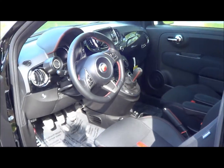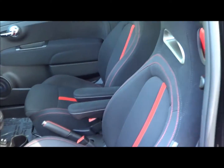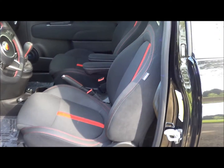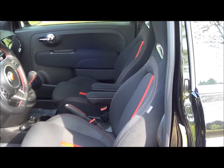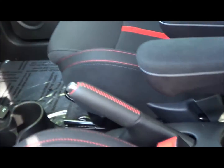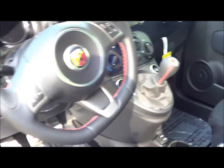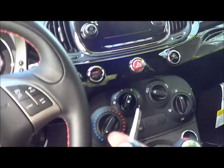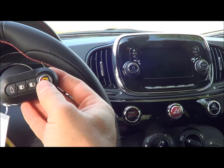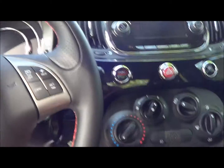Now, this version has cloth seats. It's kind of a canvas that a lot of newer cars have, which I really enjoy. For a long time I only liked leather seats, and these newer fabrics I'm definitely on board with. Leather e-brake handle, leather shift knob, awesome steering wheel like I said. Hop in, very nice key, flip key, keyless entry, trunk with the Abarth on it.